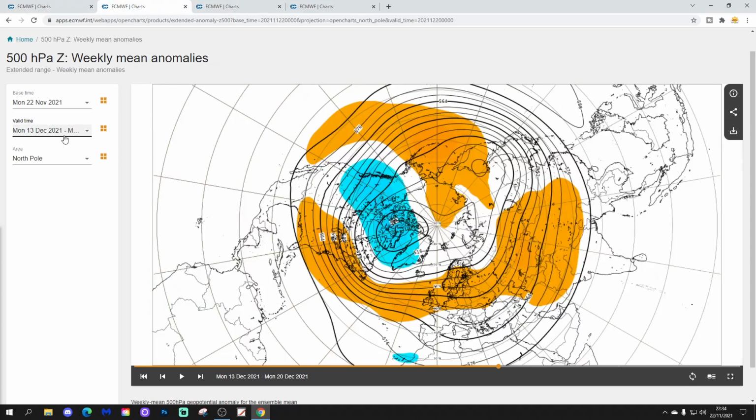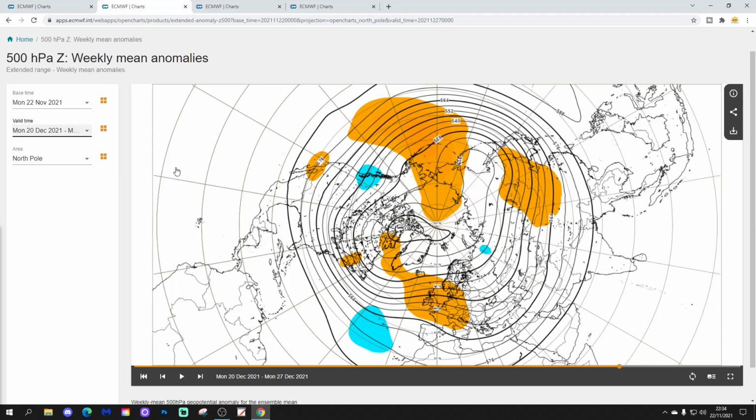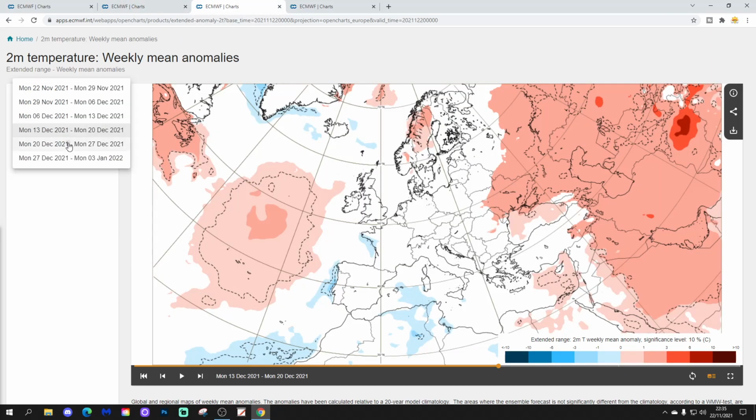Let's have a look at the 500 millibar height anomaly. It looks like that. So just generally placing that high pressure across west Europe. So that doesn't look quite as good, actually, for cold. That will tend to bring cold right into northern, northeastern Europe, though, perhaps. So not quite so good for western parts of Europe. But I expect under the ridge, it probably is quite cold anyway, with frost and fog.